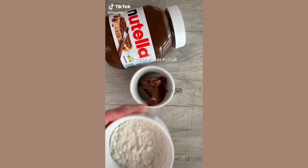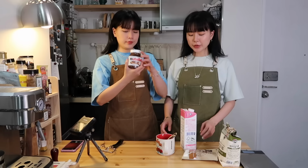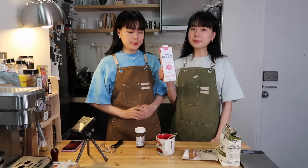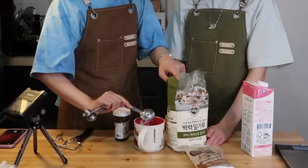Okay, next. It's called a Nutella mug cupcake. I think we made it a long time ago. We did? But basically, you're making a little cupcake out of a mug. We need Nutella, milk, baking powder, and some flour. So first, you gotta put 4 tablespoons of flour. This is tablespoon? Yes. I got it right this time. 1, 2, 3, 4.